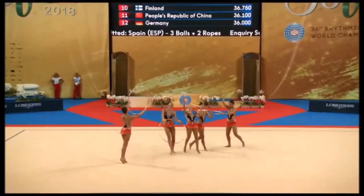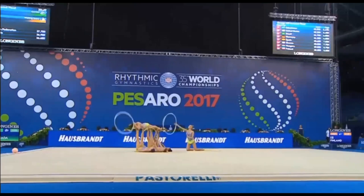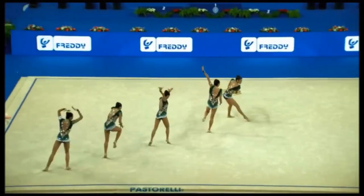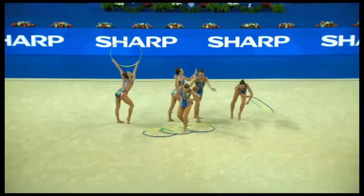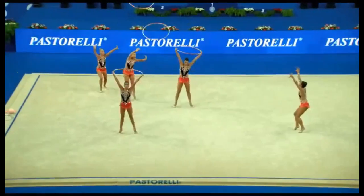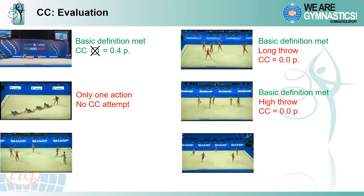It's okay. This is one action, no CC attempt. Basic definition is met. This is one action, so it is not an attempt. Basic definition is okay, but we have a long throw, so the CC is not valid. Again, we have a high throw, so the CC is not valid.